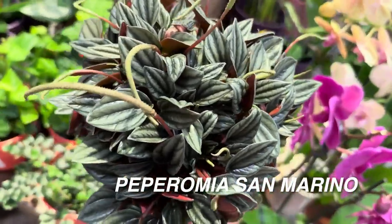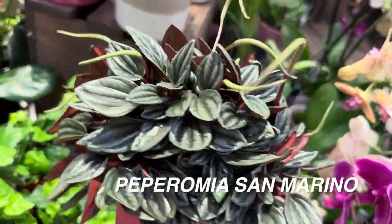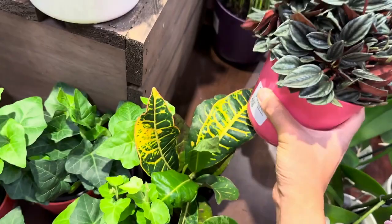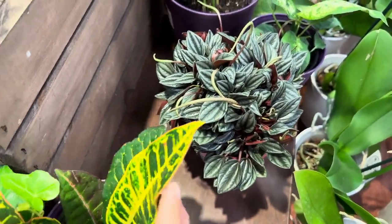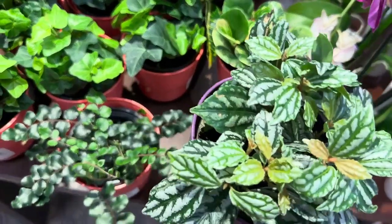The thing is, when I've had it in the past, I ended up getting spider mites on it, so I think the watering or maybe just the conditions I had wasn't the best, but it's something I might revisit. That's a really cool looking peperomia San Marino for $9.99. That's not a bad price at all, especially how full that is. It's probably the most full peperomia I've seen.